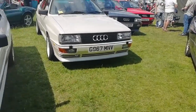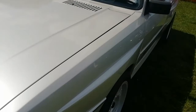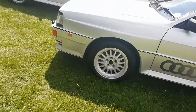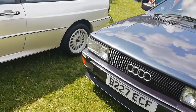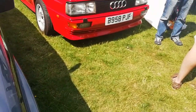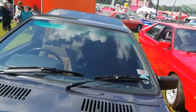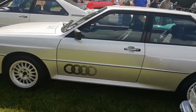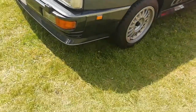Ooh. One in cream. It's nice in cream. Oh, it's more like a pearl. I remember them in pearl. I'm sure they're pearl wheels, but yeah. Red. Audi Quattros. Nowadays everything's called an Audi Quattro, but when you say Audi Quattro, this is what you really are.